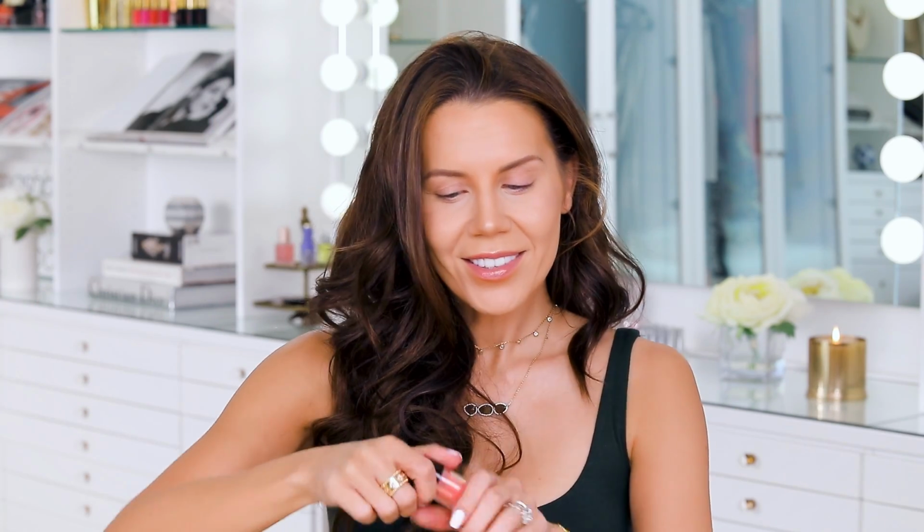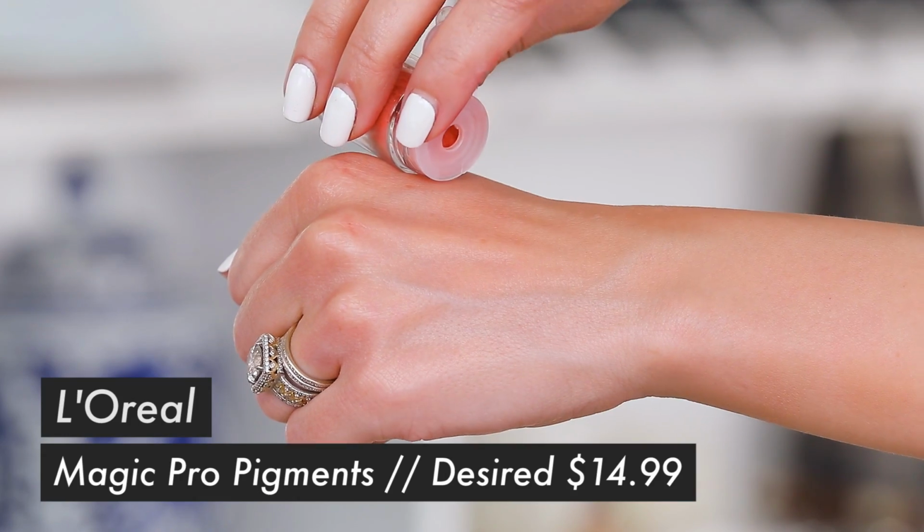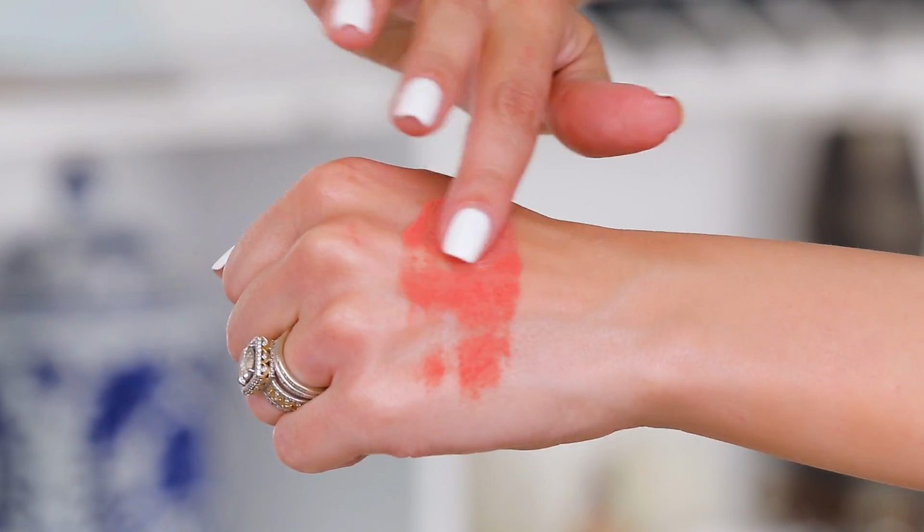So let's just kind of take a look at what this is. Let's kind of feel her out. This shade right here for lips is called Desired. And the way that this comes out, it's not in a sifter. You pop open this little guy right here. Ooh, it just flew in my face. It looks like this might be dangerous, but I guess let's find out how messy this actually is. Are you seeing this? Ooh, that's a lot. That is full powder, right?